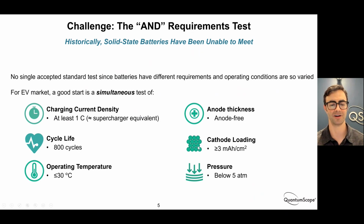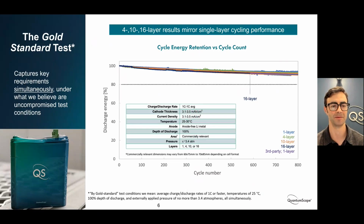So a simultaneous test of demonstrating all 6 of these in one cell or in a batch of cells, but in a batch of cells that are tested under these conditions simultaneously, is a good starting place to say that you have a promising technology. It's not a sufficient condition because a car would have to meet other requirements like low temperature operation, even faster fast charge, drive cycles, longevity, and so forth. But this is a good start, and many solid-state batteries have been unable to meet it. But here we show data showing that our cells are able to pass this simultaneous test.